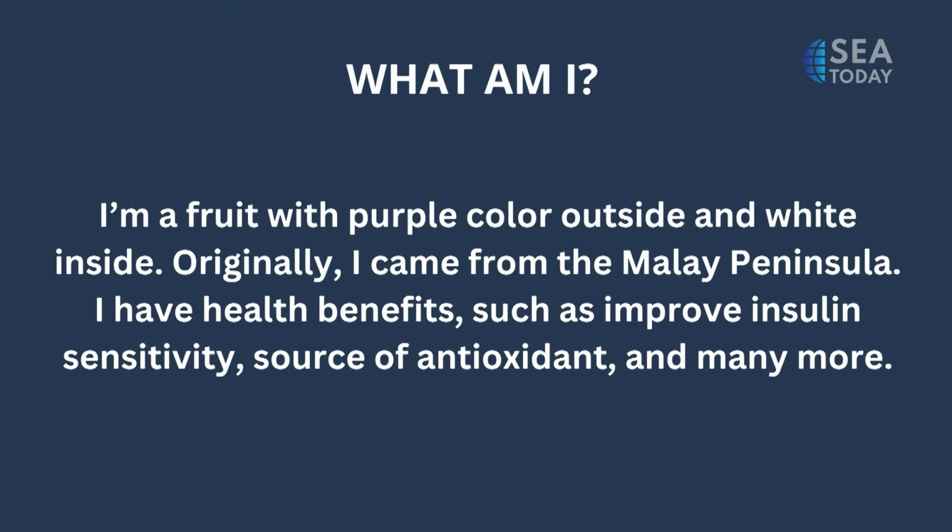Okay, here it is. I'm a fruit with purple color outside and white inside. Ooh, mangosteen. Originally, I came from the Philippines. I have health benefits. Is it mangosteen?